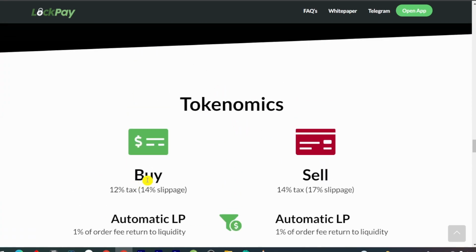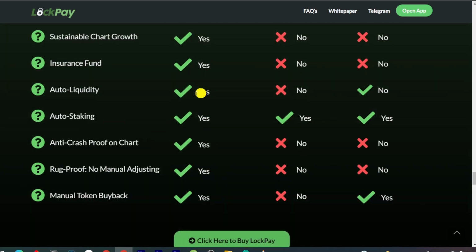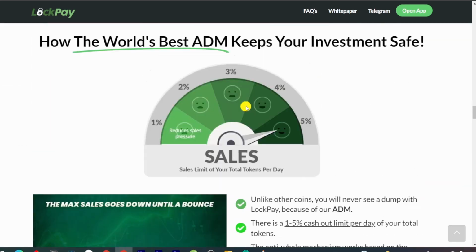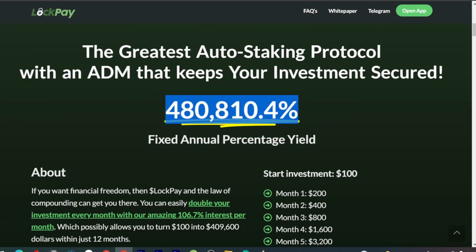If you scroll down, you can see that they also have a buy and sell tax similar to the other projects. And you can see that they did a comparison between Titano and Libero. I usually say that you shouldn't place too much emphasis on this comparison chart because they're trying to make themselves look good. So in terms of features, the only differentiating feature would be the anti-dump mechanism where you can only sell 5% a day, and the really high APY among all the projects.